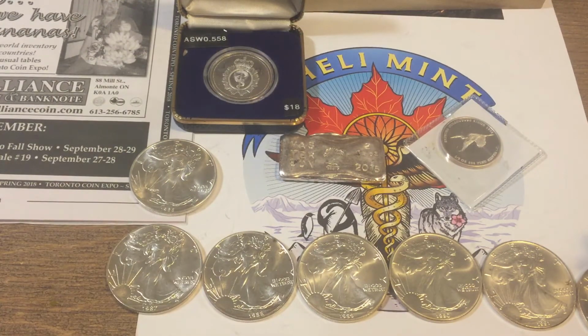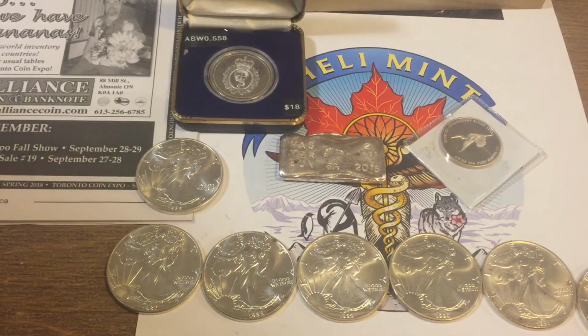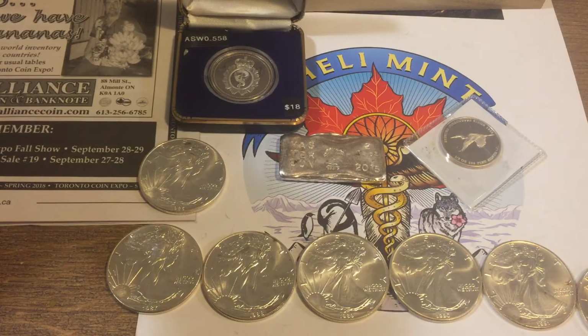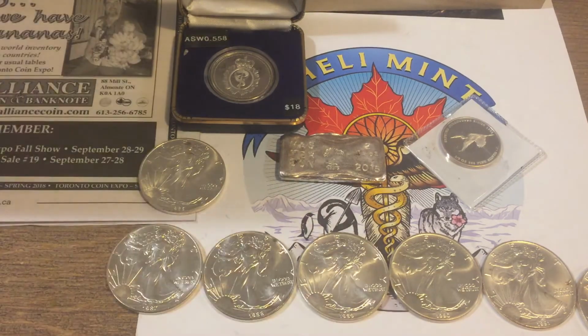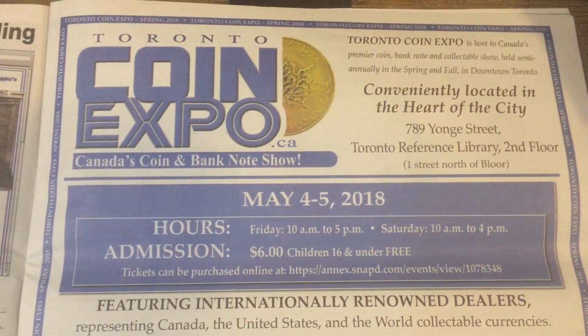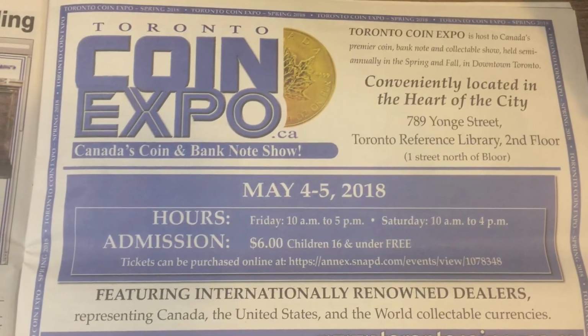We're really looking forward to being back there. So if you want to stop by and say hi to us, by all means, you can do that. You want to buy from us, you can do that too, or we can just chat about bullion. We do a lot of that at the show. It's always a lot of fun. So once again, the Toronto Coin Expo, and that's coming up this Friday and Saturday. Check it out.